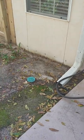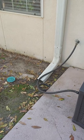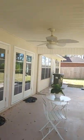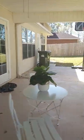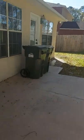I'm going to go back in and look at that master bedroom wall there, make sure it doesn't look damaged from the inside. But a stucco inspection will give you the information you need on that. So definitely have a stucco inspection. Let's look at the side here.